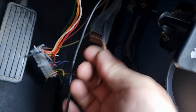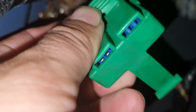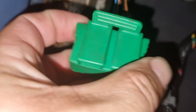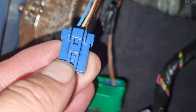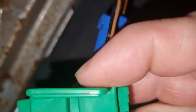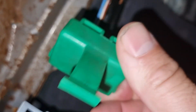What I need is a running car that's got the engine I want in it. Obviously, I'd love a K20. That's not going to happen. I'd like a B16 or a B18. That's not going to happen either because they are crazy money. So it's going to have to be a D16, which is a 1.6. And I want a running car so I can just swap everything over and not have any dodgy wiring problems. So that means I need to find myself a donor car.